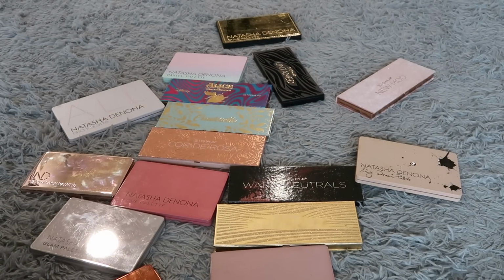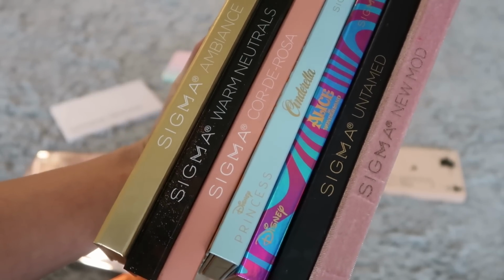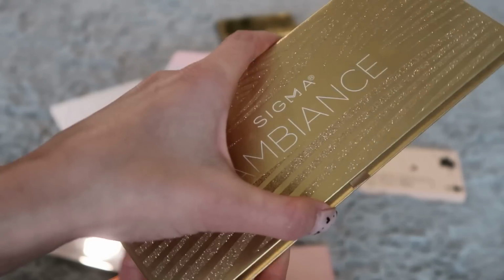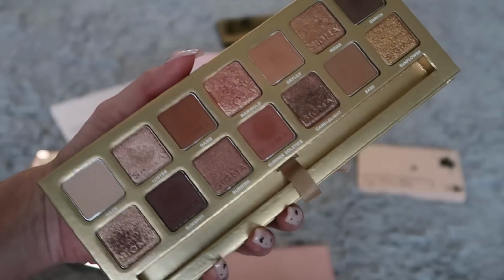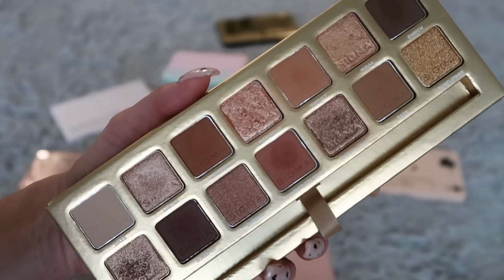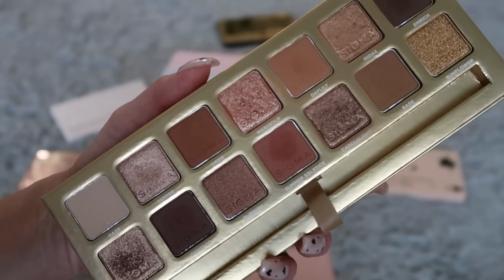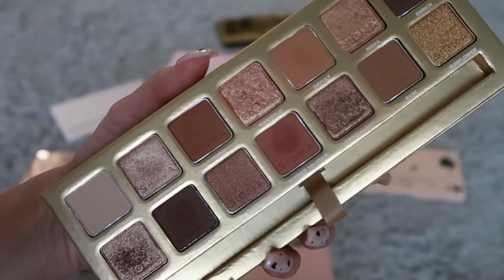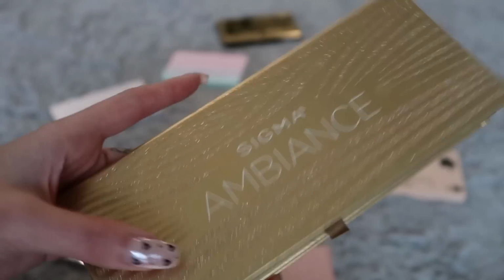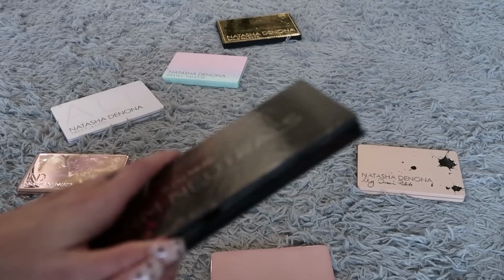And then we have our larger ones. Oh my goodness, is this difficult. We have New Mod, Untamed, the Alice in Wonderland, Cinderella, Cor de Rosa, Warm Wishes, and Ambiance. Ambiance is one of those palettes that I have a lot of good memories tied to. This was released right after I moved to Las Vegas. I moved here from Iowa following my separation and subsequent divorce. This palette reminds me of moving here and feeling so full of hope, obviously full of fear, but mostly full of hope of starting over and being able to create a new life for myself. I wore this palette so much, and I tie a lot to memories, and this one has a lot of good, positive, recent memories. So I have to keep the Ambiance.